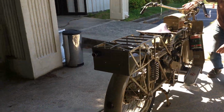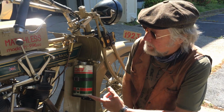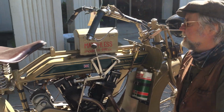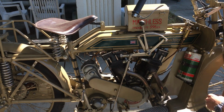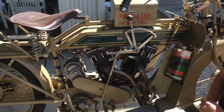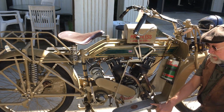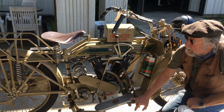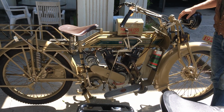Check this out. This is our 1923 Matchless V-twin, made in England. Hand shifter, rear suspension, front suspension. 1923, rather advanced, I think. This is a nice running bike, and I think we had this out about a week ago, just putting around the neighborhood.